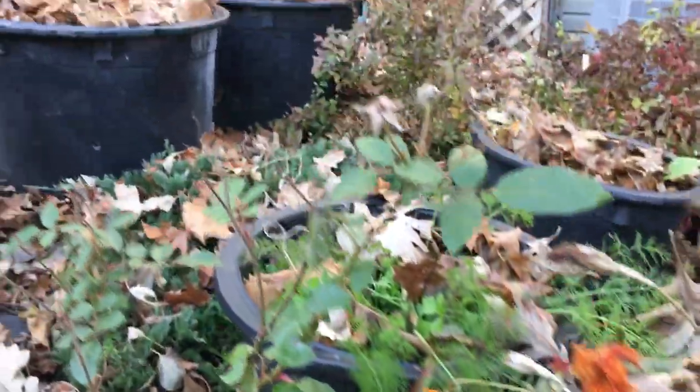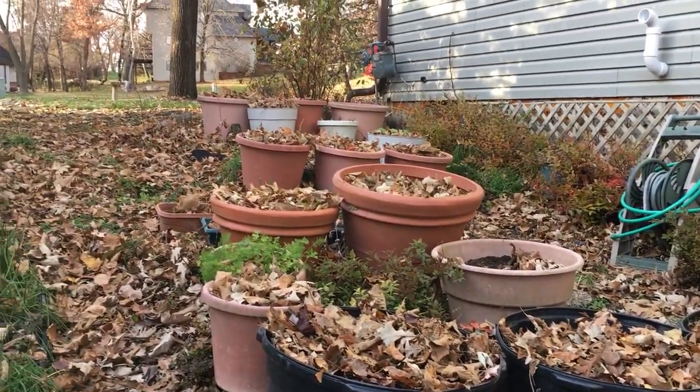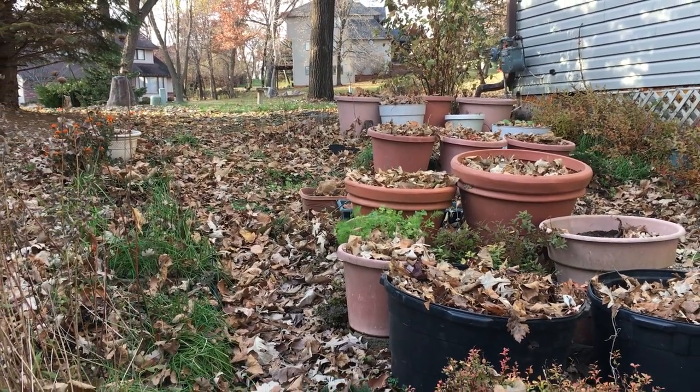Now that we've saved the last of our seeds and cleaned up and insulated all of our containers, I think we're ready for winter. So I hope you get out there and prepare for winter in your garden.